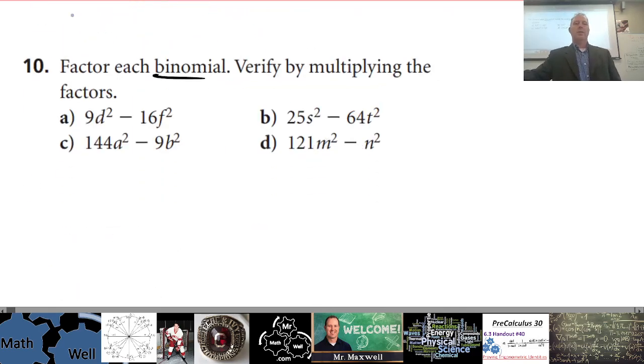So for A, I'm going to check to see if this is a perfect square and this is a perfect square, because I see it's a difference. So is 9d squared a perfect square? Yes. 16f squared? 16 is a perfect square, and this exponent on the variable is even. We talked about that yesterday. If the exponent is even, you can always divide it by 2. That means it's a perfect square, and it has a square root. So as long as these are even, all the variables are going to be perfect squares.